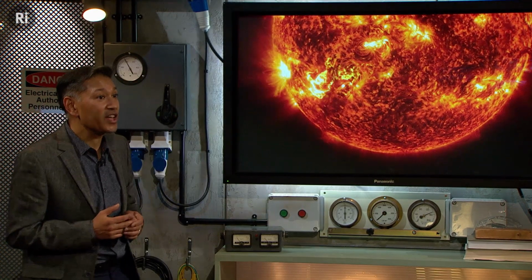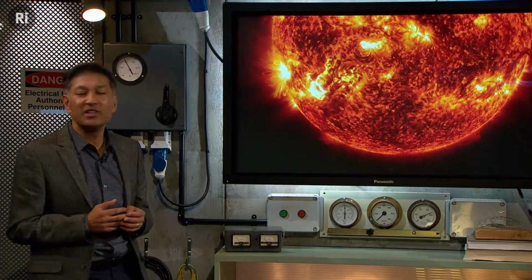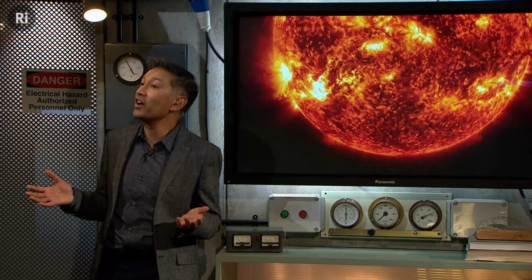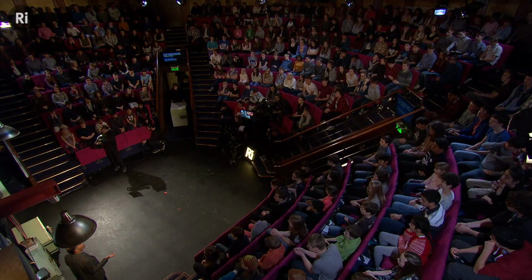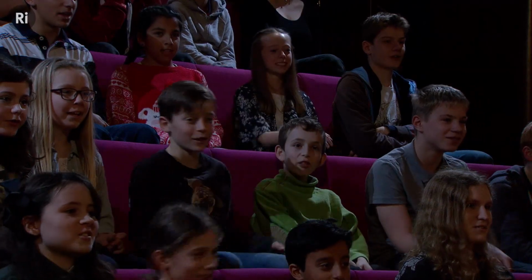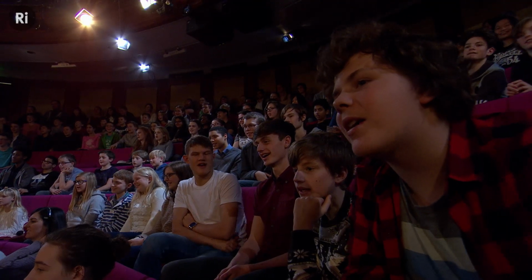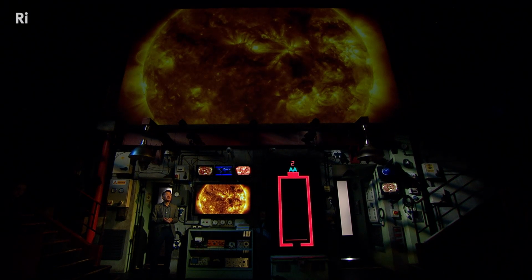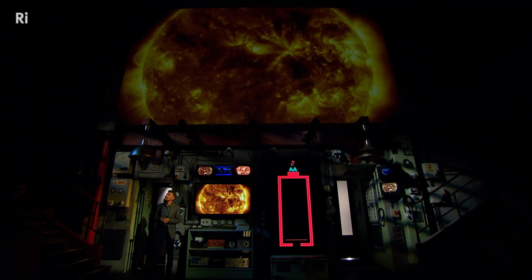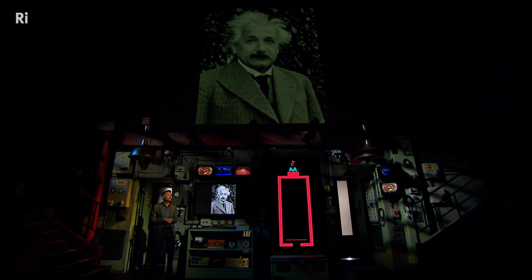Right at the start of the lecture, we defined energy as the ability to do work. But there's another way to define energy, through the most famous equation of all time. Anyone know what that equation is? E equals mc squared. There we have it there. E is for energy, m is for mass, and c is a huge number, the speed of light. This was formulated over a century ago by one of the most famous scientists of all time, Albert Einstein.